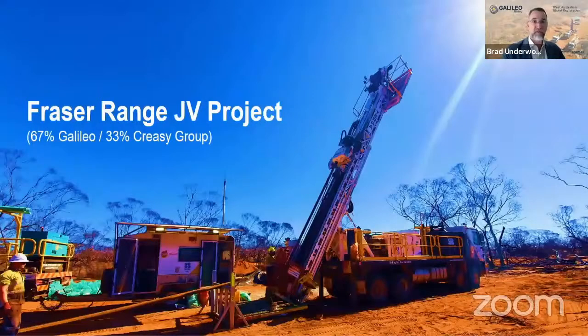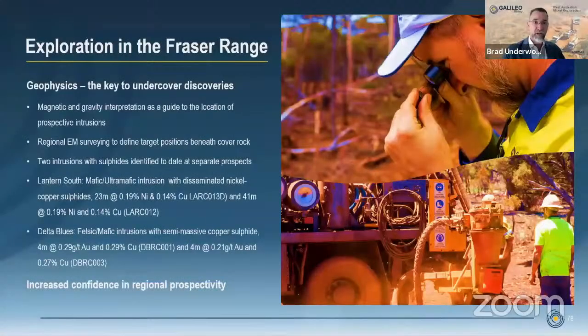I'll just mention briefly the Fraser Range joint venture project. We've been exploring in this area for a number of years. We are in a joint venture with the Creasy Group, our major shareholder. The way we explore in the Fraser Range is through geophysics. We are exploring for undercover mineralized systems. We have been successful in identifying 2 mineralized systems with sulfides. However, it appears that both of those mineralized systems aren't economic. But what it's telling us is that our exploration methodology is effective in identifying sulfide mineralization, and we continue to do EM surveying in the area, building up a suite of targets for drill testing.